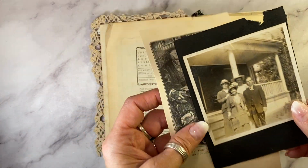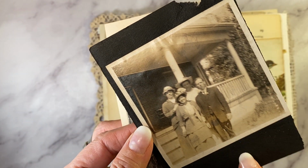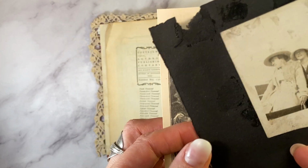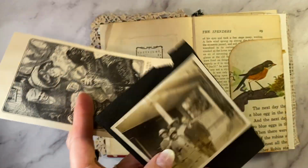That's funny. This is a photograph from 1922, and it was in a photo album. And look at the beautiful Edwardian hats there. So we know this is early 1900s. And then this wonderful little picture on top. It looks like they might be on a boat there.